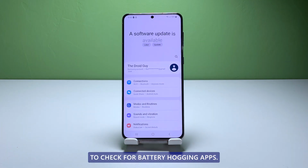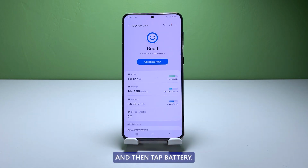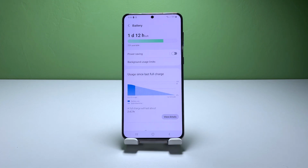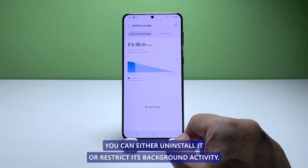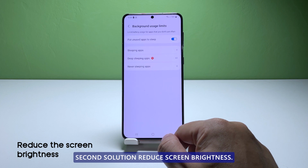To check for battery hogging apps, open Settings and tap Battery and Device Care, and then tap Battery. This will show you which apps are using the most battery. If you see an app that is using a lot of battery, you can either uninstall it or restrict its background activity.